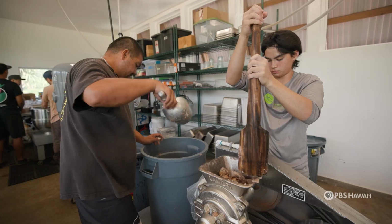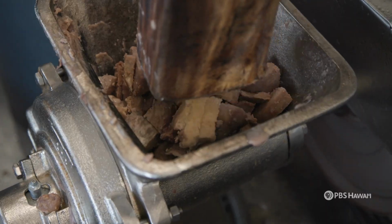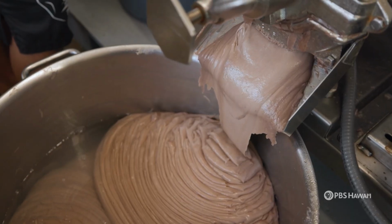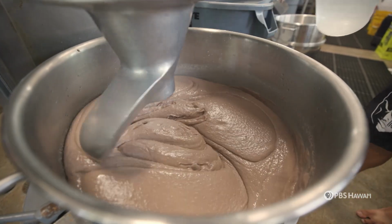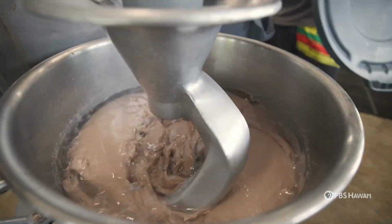This is our mill. We basically just feed the kalo through here, and it runs through one time into the bowl, and once it's all ground, then it goes onto our mixer. When we're mixing in the water here, we use ice water, because when it comes out of the mill, the machine makes it pretty hot, and that warm temperature is good for all of those microbes that are in there to sour the poi. If that poi sours too fast, then it's not going to be as ono.